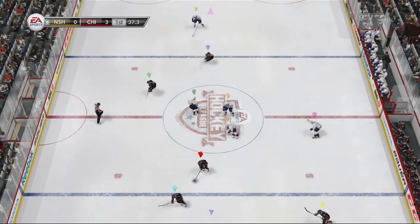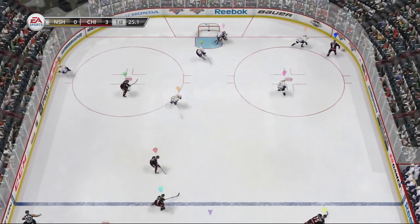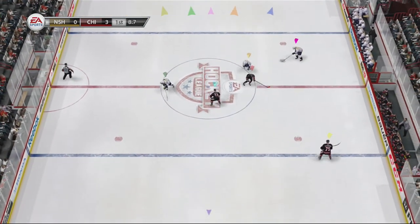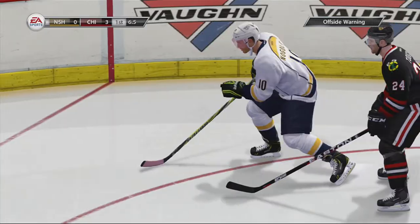Yeah, well, big leads early can sometimes work against you. If you think the game is won, you'll let the other team back in. We'll see what they do with this big lead. One way to try and turn it around if you're behind like this, get physical. That one's going to stop on the offside.